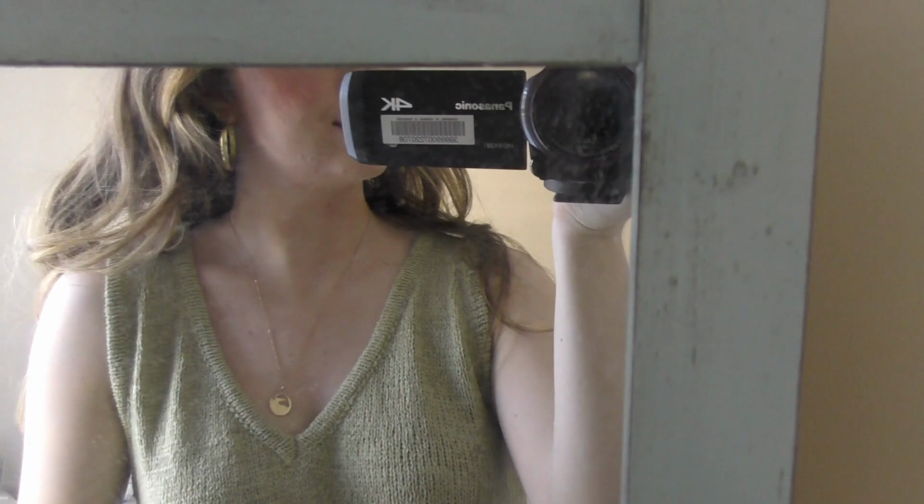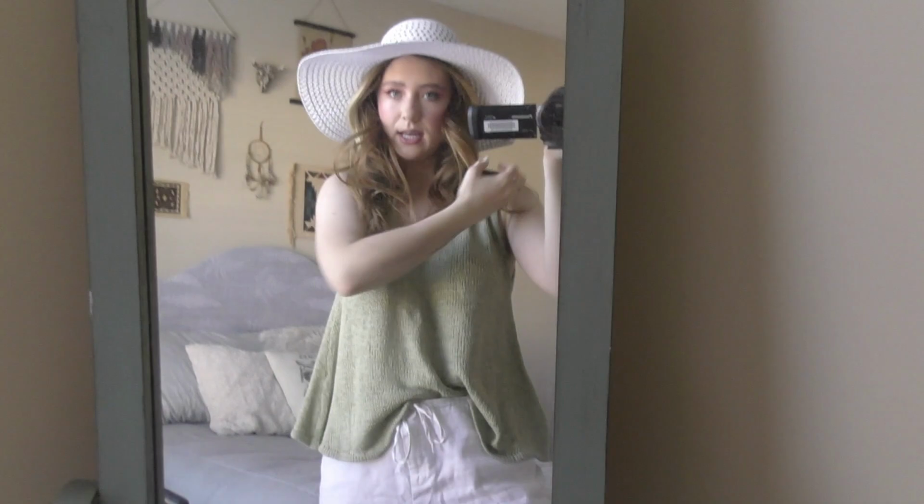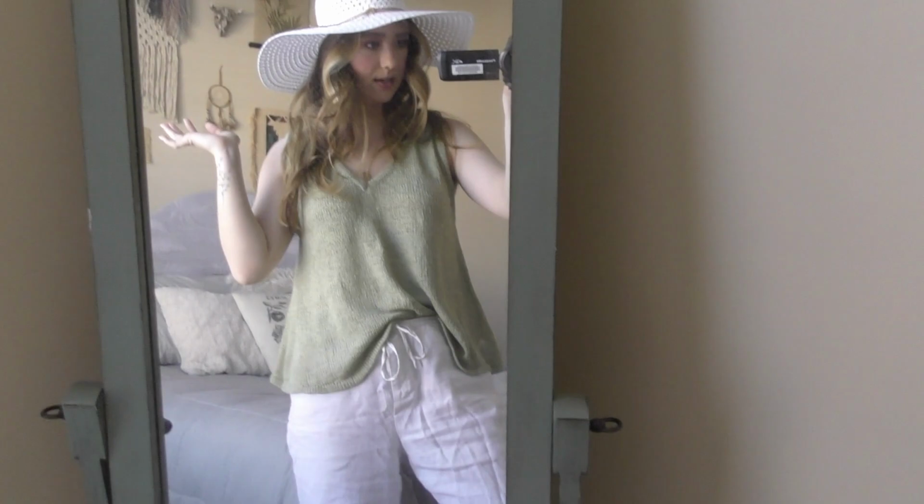I'm wearing these white linen pants, which I actually thrifted, and then my comfy UFOs. So yeah, it's definitely still cold outside. I feel like when spring actually comes, this outfit would be so cute with a little hat like this. I actually found this one at a home goods store. It was such a find. I love it. Can you tell that I'm ready for spring?